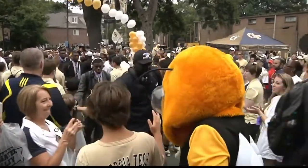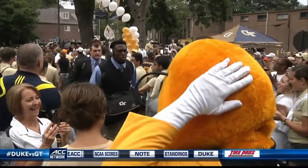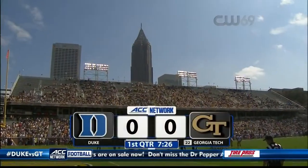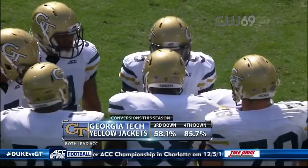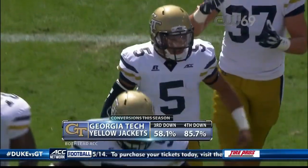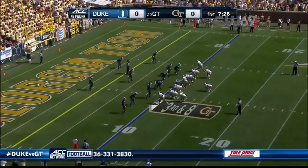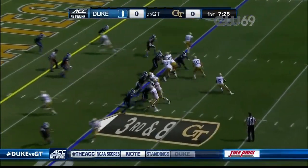Always great pregame festivities here when you come to Georgia Tech. This is the oldest on-campus stadium in the country at this level, FBS. Great football scene. Well, this is the number one team in the country in 3rd down conversions, and this is a tough one when you get down here tight. This drive has gone 6 minutes and 8 seconds. Georgia Tech eats up the clock anytime it plays.